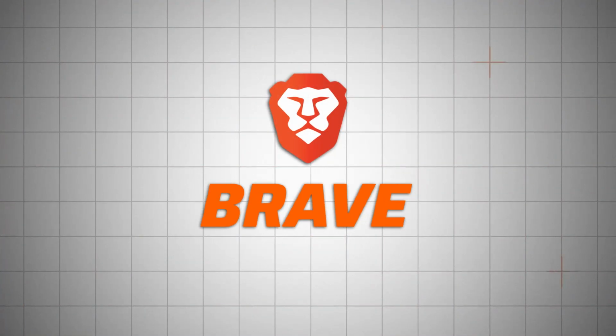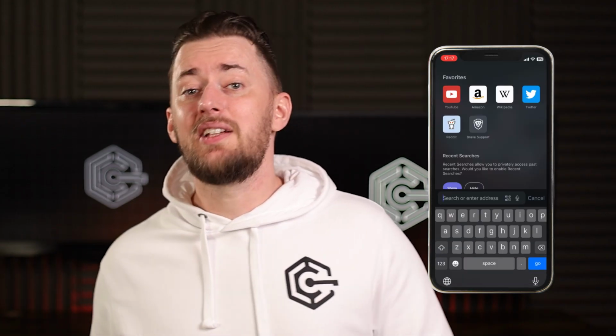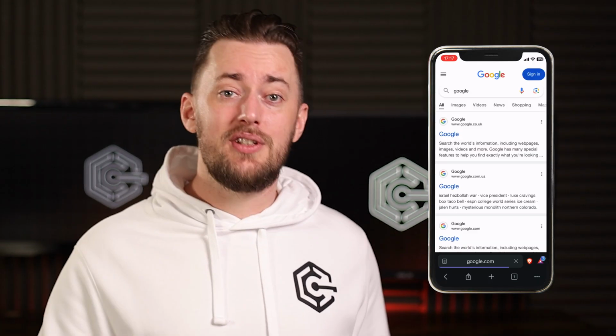Jeez. Okay, last but definitely not least, Brave browser. If you're not new to this channel, you probably already know that it's one of my favorite browsers for any device, basically. It's an open source browser that blocks ads, trackers, and fingerprinting by default. These can slow down your browsing, so this ability also makes Brave really fast. Plus, Brave also has built-in Tor integration for anonymous browsing. Think of it like a private mode, but on steroids.